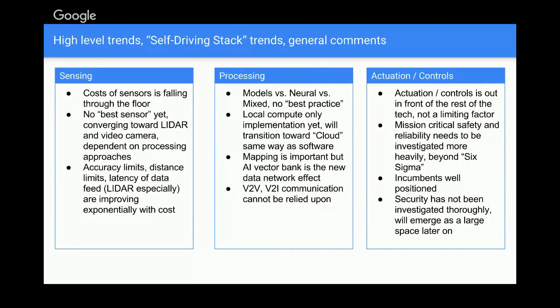because it's a huge opportunity. And local compute is, again, the same type of thing. It's the only implementation that's been used. People are going to slowly transition towards the cloud and distributed networks, the same way as software. They want to leverage that. I think it cannot be overstated that the opportunity of cloud networks for self-driving vehicles, and the artificial intelligence stored within, is monumental, massive, just the biggest.